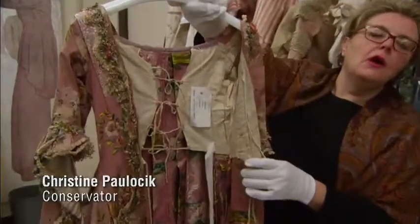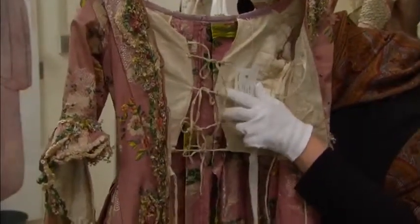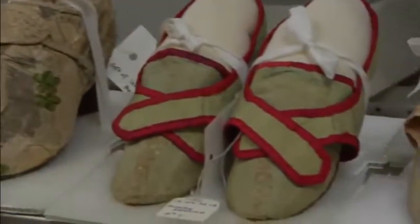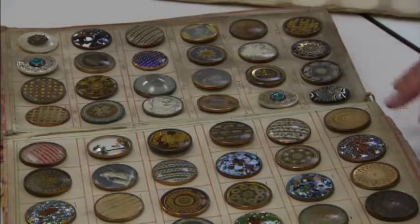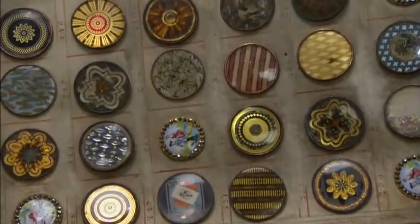The Met's costume art collection contains nearly 80,000 individual pieces, from fashionable dress and regional clothing to shoes, undergarments, and even buttons. And people are always really shocked because of the size, but at this time, men's buttons were enormous, and they were really a large decorative element on a tailcoat.